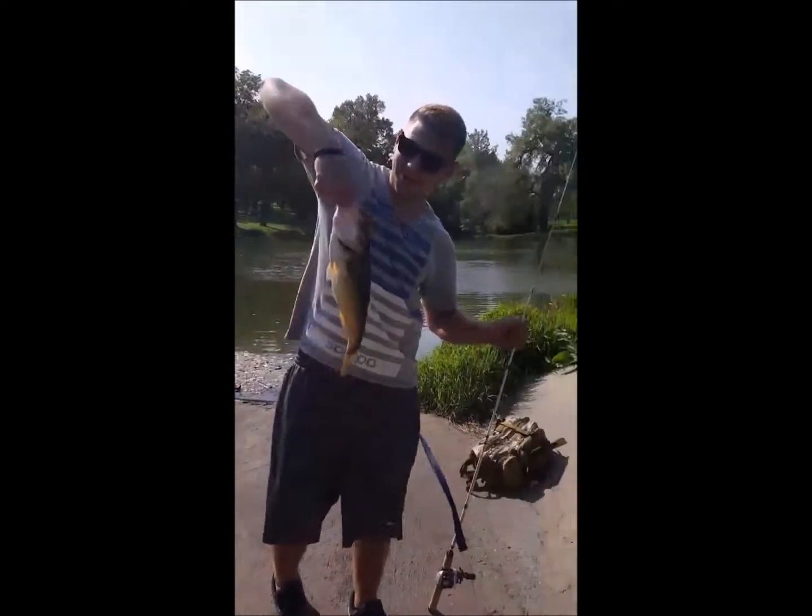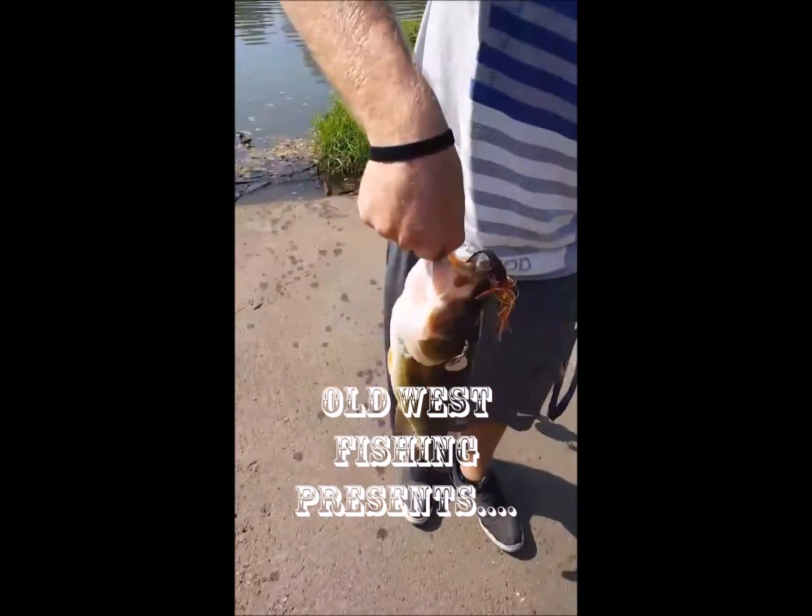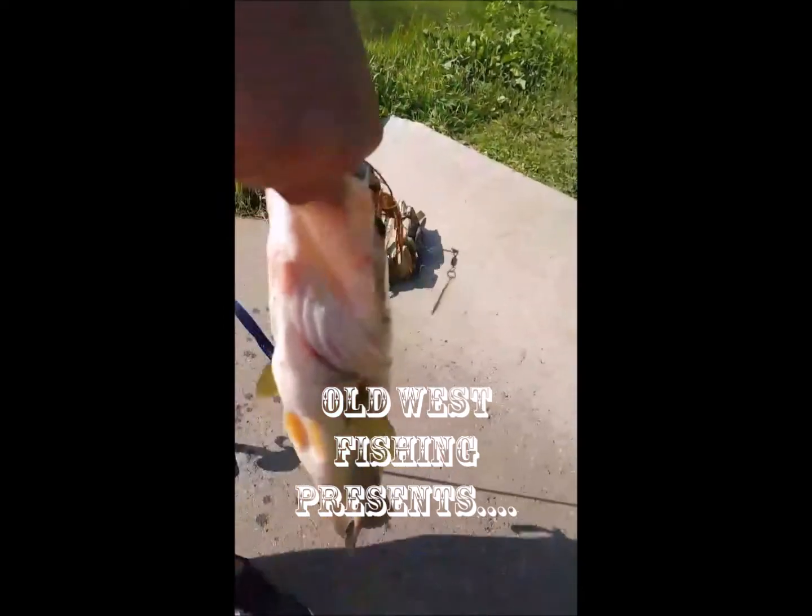Jason just pulled a toad out of Walnut Pond. I just caught a little dink, didn't record it, he's gonna be on the video. Look at him, he's chubby, man.